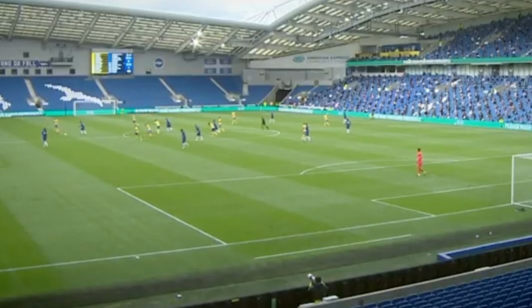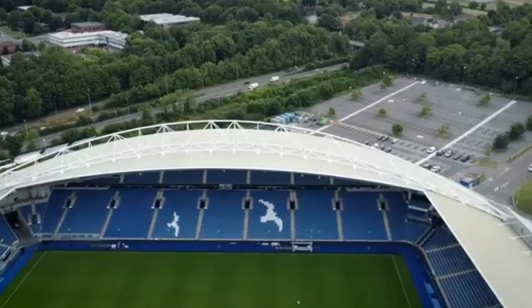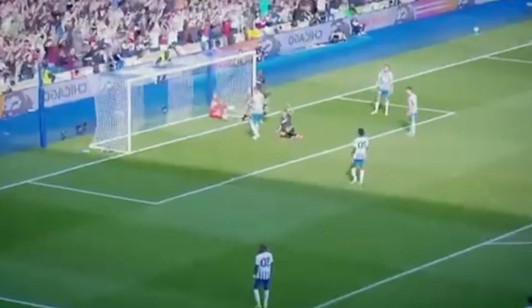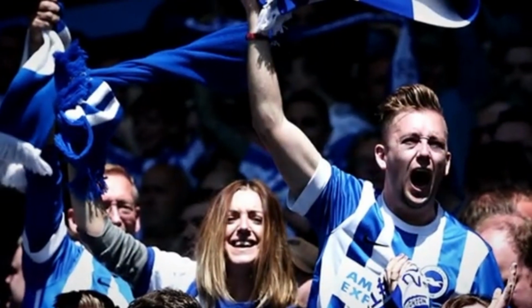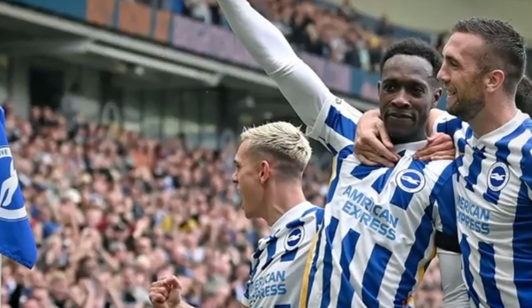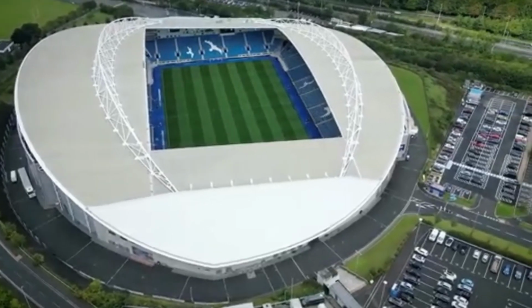It is a powerful story of resilience. From the very beginning, building this stadium faced many challenges. It started on a marshy, protected land that made construction difficult and expensive. The project also struggled with delays, money problems, and concerns from local people. But through all these obstacles, Brighton's leaders and fans never gave up. Today, the stadium stands as a proud symbol of the city's determination and hope.